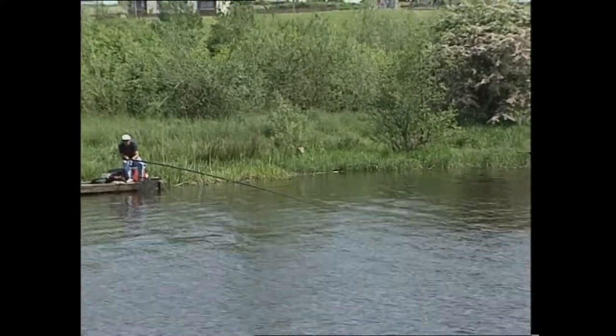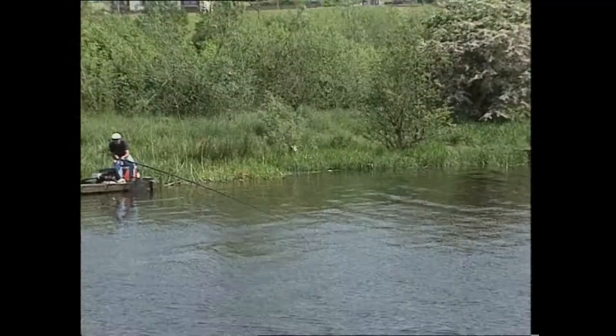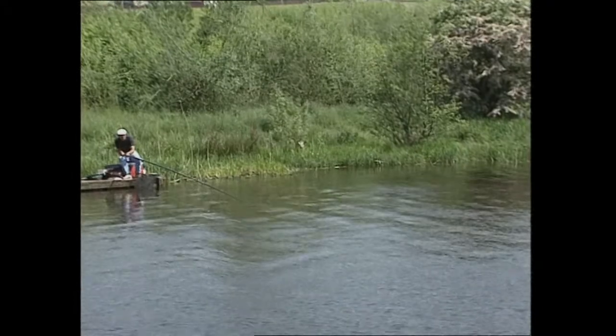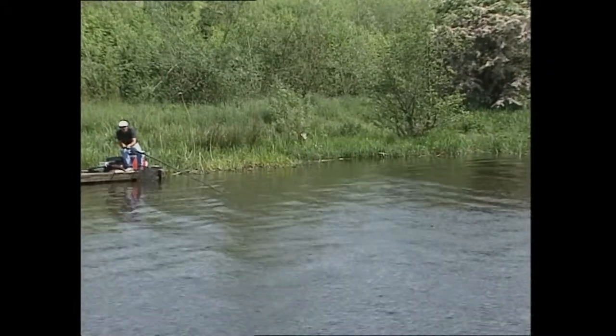And when it's really windy, it makes it more difficult, but just try and keep the float as still as possible. That length of line I've got between the float and the tip helps. I've got a reasonable amount of line. If necessary, I can bury it under the water slightly. Just ease the float down, waiting for the bite.